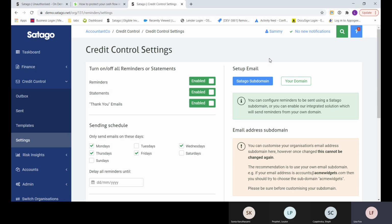There are 2 platforms, or two packages available, if you like. So you have your basic Satago platform, which will use the Satago subdomain. And then you have the option to upgrade to the Plus package. Now, the accountant can add as many clients as they like to the platform, and the cost does not change. So the overall cost for the accountant subscription is £50 per month. However, they can add 100, 200, 300 clients to the basic platform, and that cost of £50 stays exactly the same.